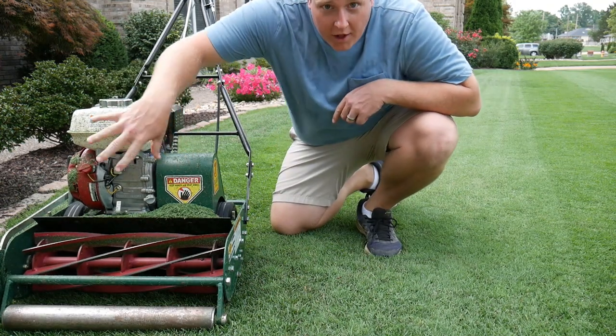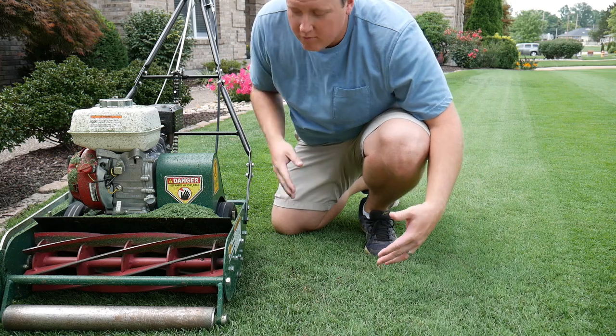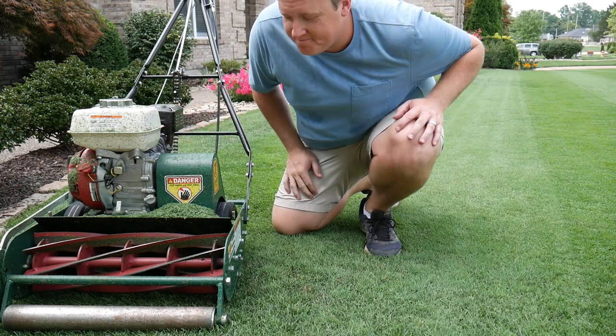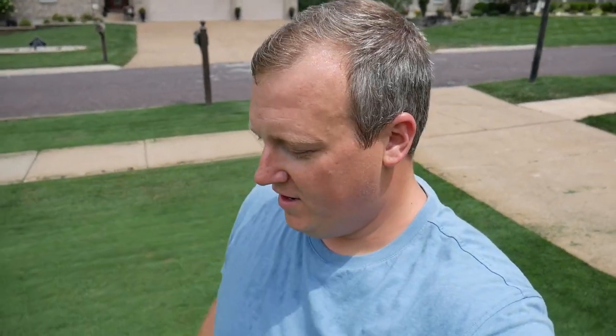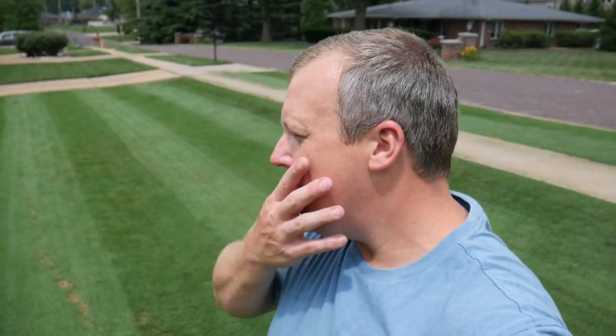Tell me you're mowing a wet lawn without telling me you're mowing a wet lawn. Got all that caked onto the mower. Well, the sun decided to peek out for just a little bit while I was mowing. Can I give you a better view of the striping and the color of the lawn? It looks really good. I haven't applied a whole lot to this recently.